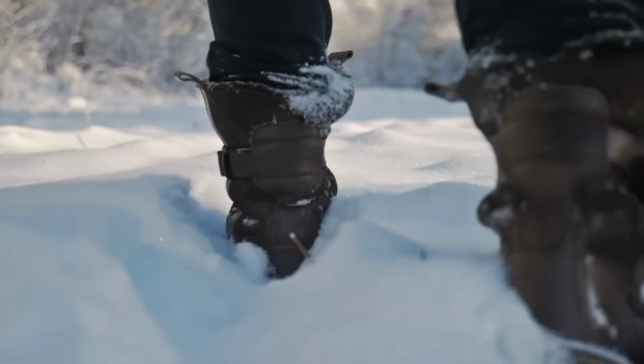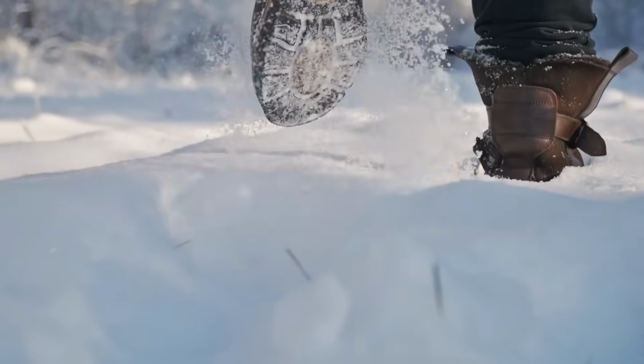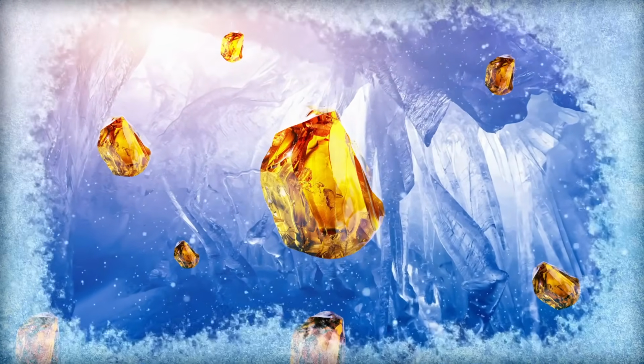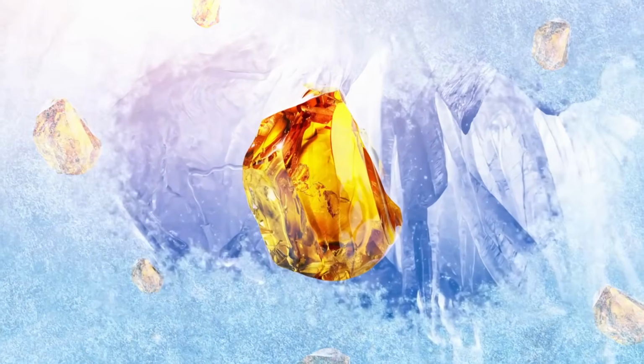Luckily, snow has a great quality. It can freeze things in time perfectly. Layer by layer, year after year, it buries nature's past like a time capsule.